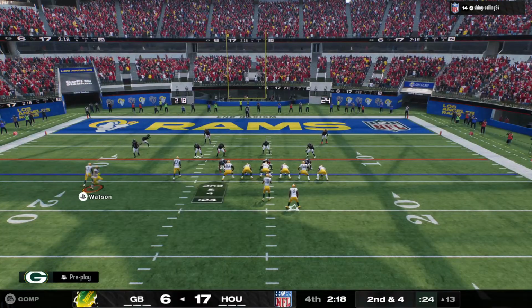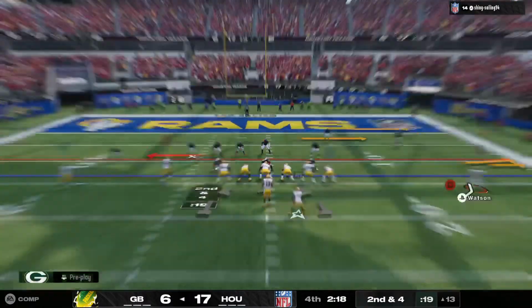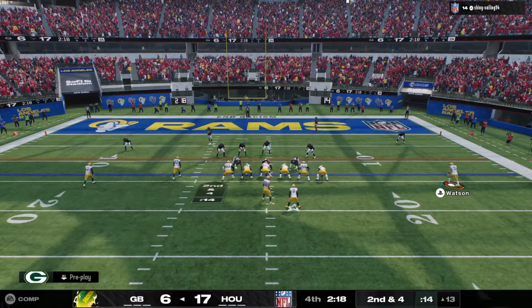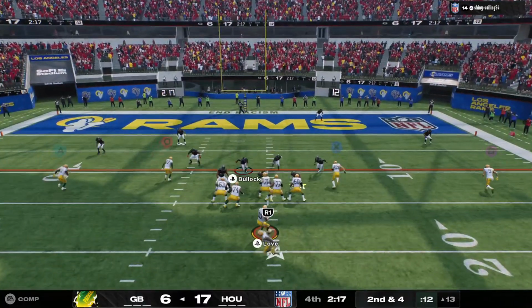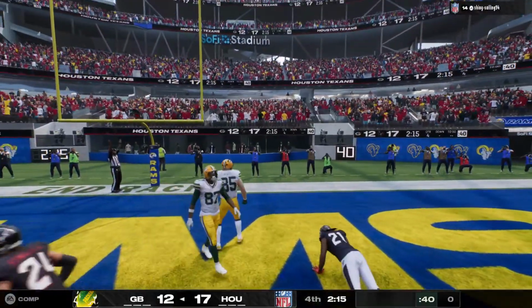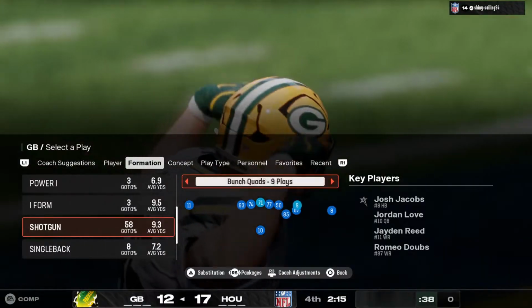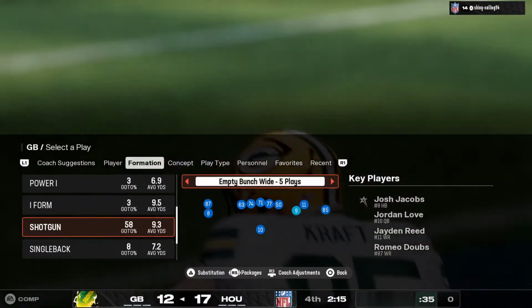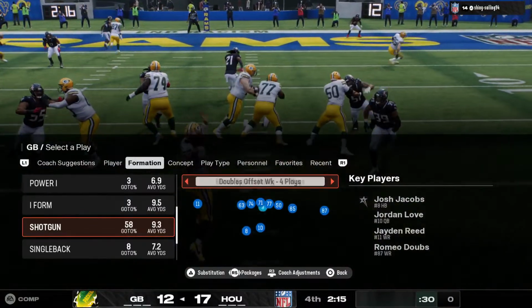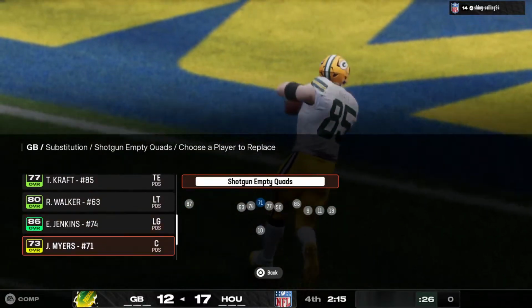The man in motion is Watson. Back to throw is Love. That's hauled in at the 2. And he will score. Game on. Tucker Kraft. Touchdown Packers. Greg, they are pecking away at this one now. Very big touchdown. Gets them right within reach of pulling this comeback off.